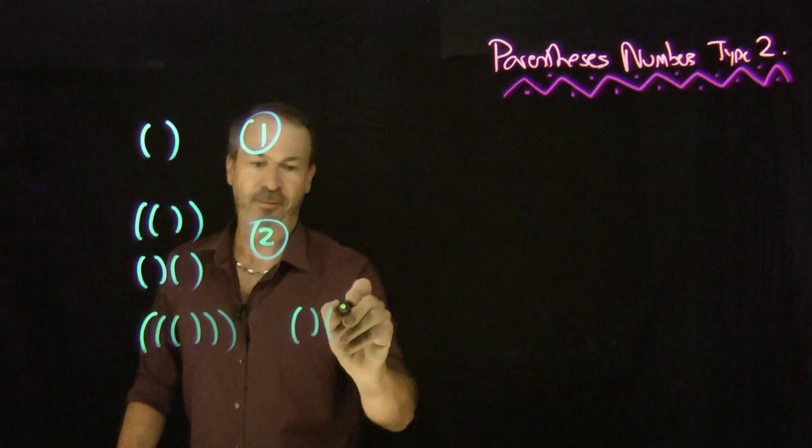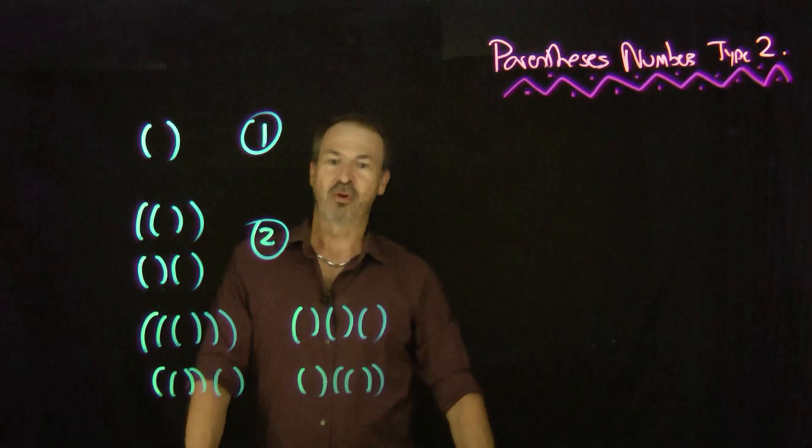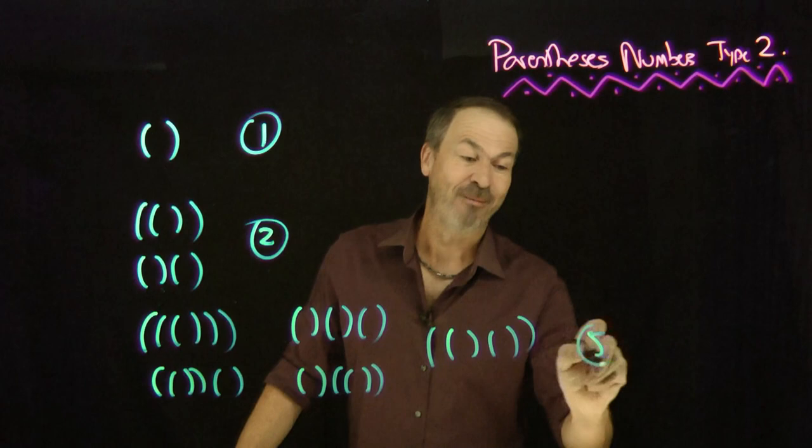What else can I do? I may do something like this: left, left, right, right, and left, right. Or a variation of that. Okay, great. That's four ways. Is there a fifth way? Actually, there is. It's this. Do this, and then put those in parentheses. And you can check there's actually five ways to write down our arrangement of three sets of parentheses.